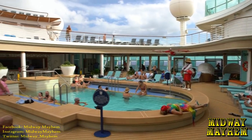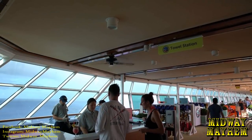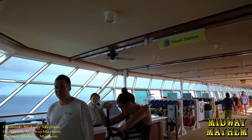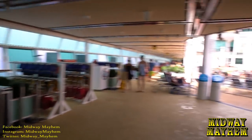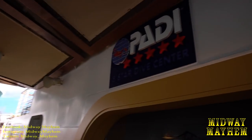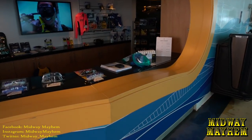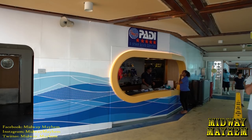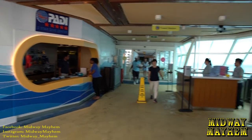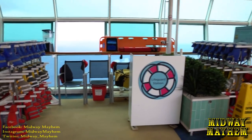Towel station, which is where you can use your SeaPass card to get one for free. But if you don't return it, they're going to charge you. And over here, we do have the 5-star dive center. So they have goggles, different things that you can buy for going into the pools. Located right next to the 5-star dive center and where you can rent all your towels, well, guess what? There is a lifeguard station over here for the little kiddos to get fitted with life jackets.